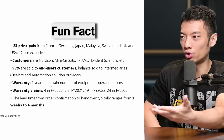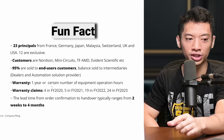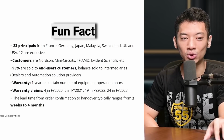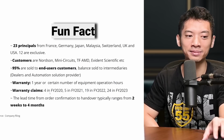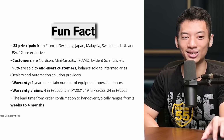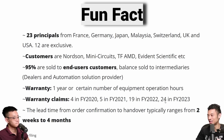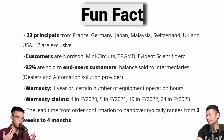Warranty. They also offer a warranty of up to 1 year, or probably a certain number of equipment operational hours. You can see that they also disclose how many warranty claims they had for that particular financial year. So it's 4, 5, 19, and then 24. I don't know why it gets more and more. Probably because the number of machines they sell is more. So maybe there are more defects, or maybe it's just numbers, right? It's just a lot of large numbers.